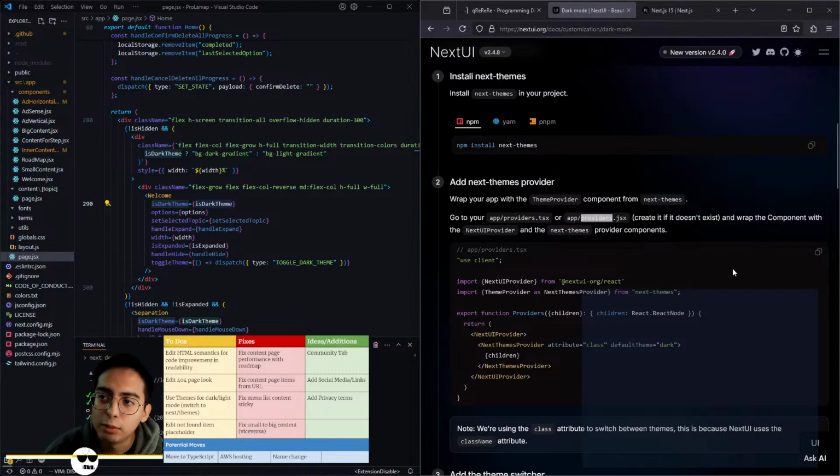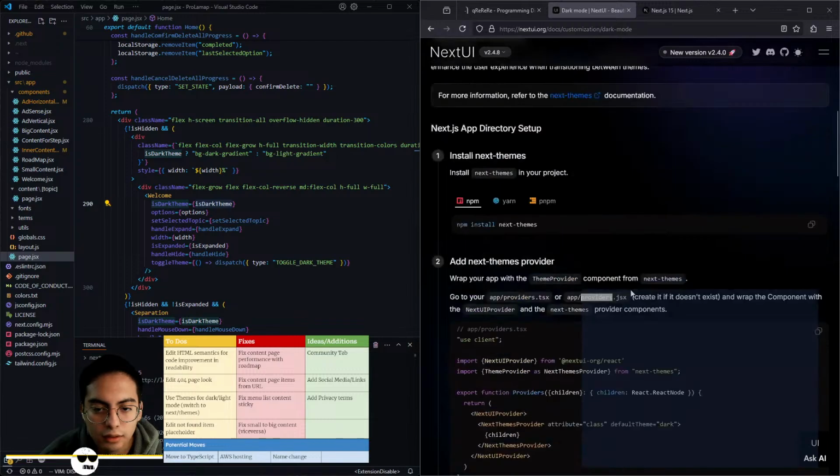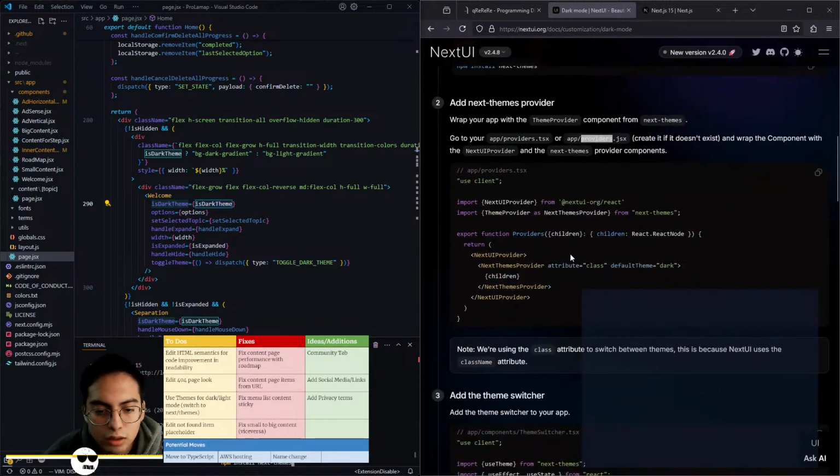Maybe little by little I'm gonna be able to eliminate a few things, or we're gonna get like 100 more, which is most likely the case. And first thing, providers. I'm just gonna eliminate this. npm install. That's themes. Well, actually, let me see how it works.